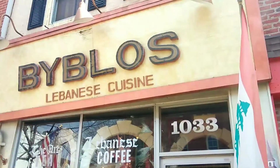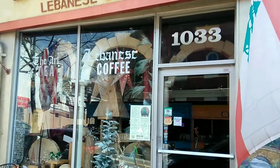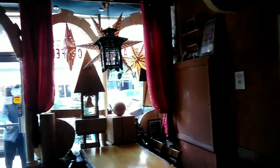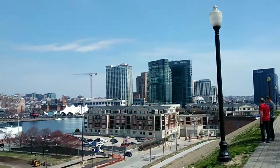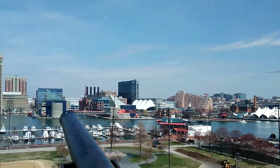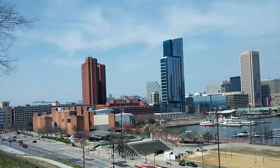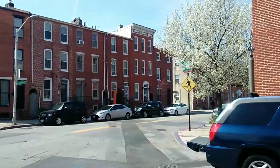I'm gonna go for a quick tour of the city. I got off the plane, took a train, and then stopped for a quick bite of Lebanese food at Byblos Lebanese Cuisine. And what a great idea it was to grab this and come out here for a picnic on Federal Hill. The decor of Byblos was beautiful, but I felt more inclined to come and enjoy the skyline here in Baltimore. I'm sure you can agree it's quite a beautiful city.